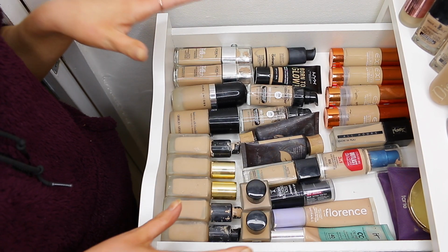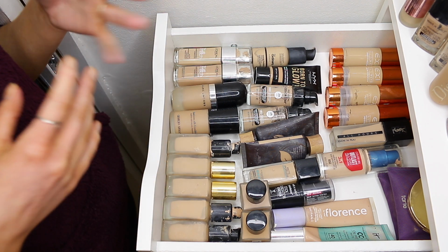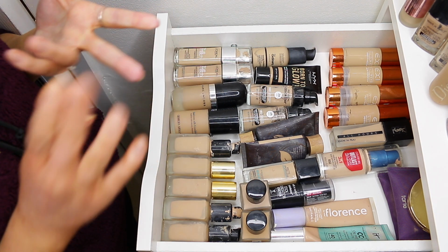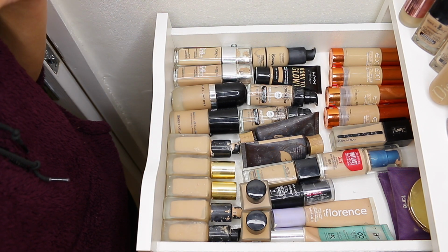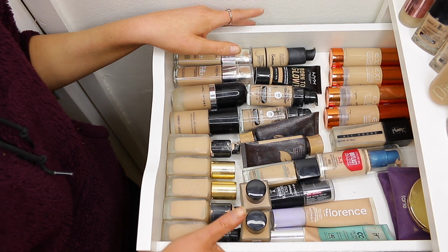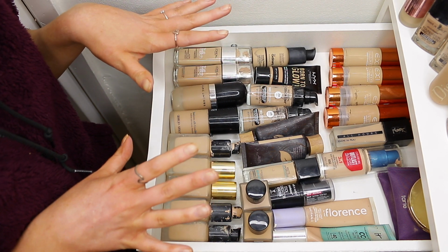So these are all the foundations that I kept. Some of them I did put in another drawer down below because those are ones that haven't been opened. So there are things for me to either test out, or the things that are duplicates, or things that I have other shades of. So those ones are down the bottom, and here are just the ones that I use that are already open, and I think I did pretty well considering what I had beforehand.